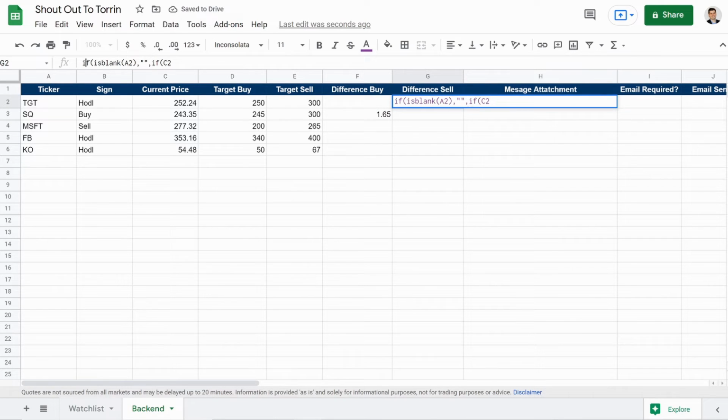Oh, you know what? I was missing the equals. There. So you want color. See how that's yellow and that's red and green? You want to make sure you have color. If you don't, something's wrong, okay?